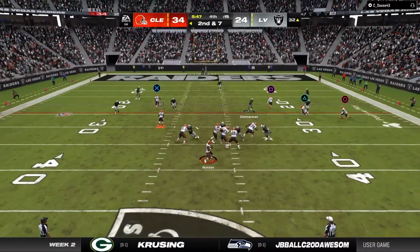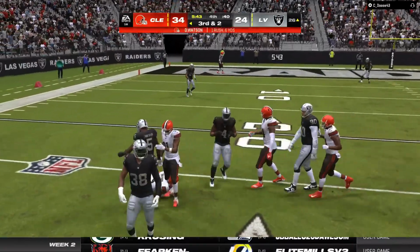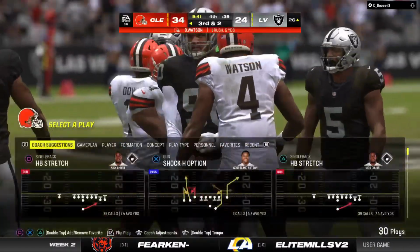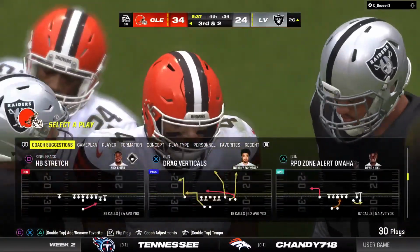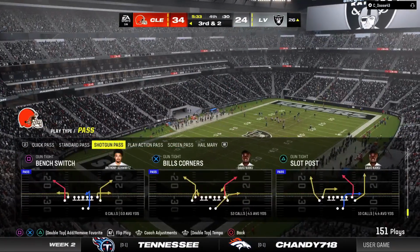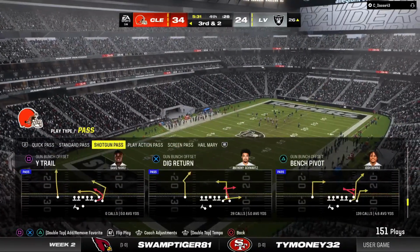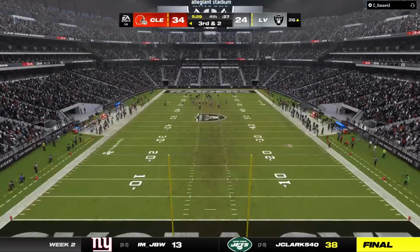A shotgun snap for Watson. Steps away to his left. 6 yards there off the scramble, but it'll still leave him with a 3rd down. Well, it certainly appears to me that the defensive guys are starting to look a little bit tired while he still has some fresh legs. Not the biggest gain we've seen on the scramble, but still some positive yardage on a play that initially looked like a sure win for the defense.